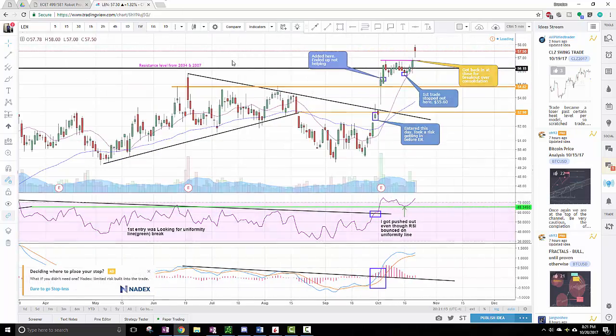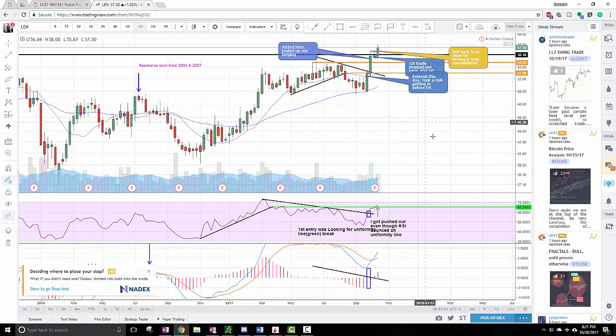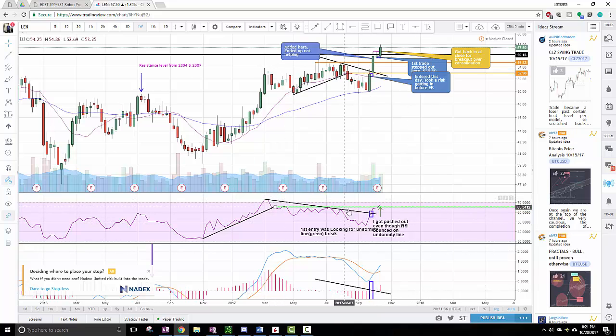So we'll go ahead and take a look at the weekly just real quick. Yeah, so I was right here. That uniformity line did come from the weekly. So I was saying, on the weekly, we got a buy signal here, and ignore this, this is just coming from the daily, but we got a buy signal right here from a topside resistance breakout, and now we're about to have a uniformity breakout.